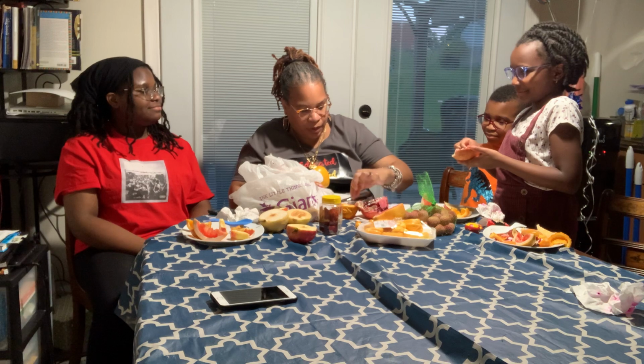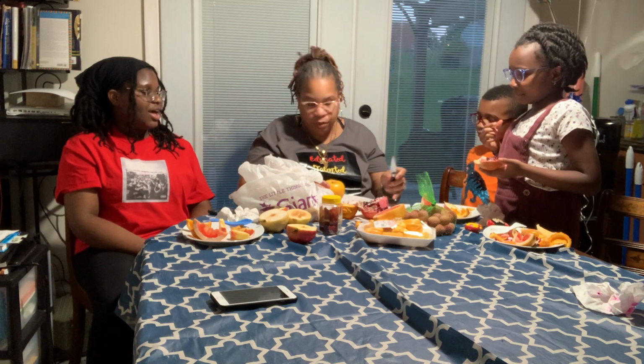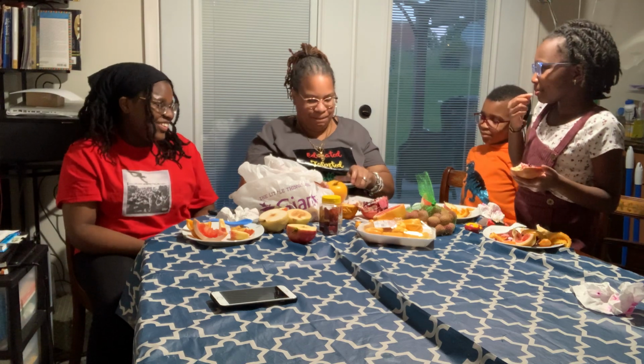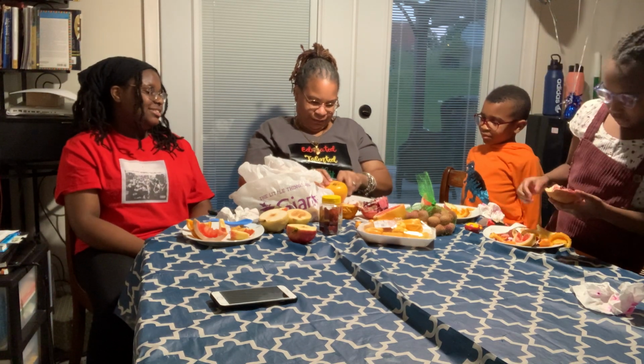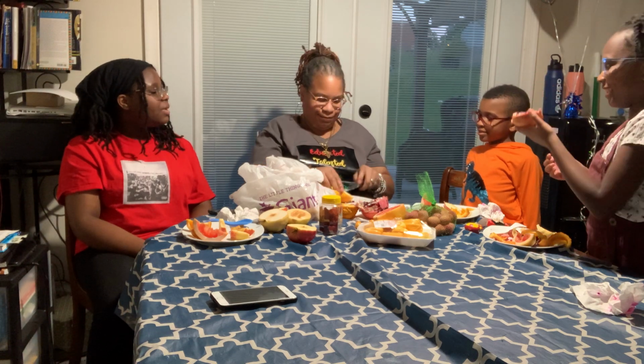Okay. All right. So this is the honeycrisp apple. I mean, it's yellow. It's the opal apple. Ooh, it's an apple? I didn't know this. I stole these. I mean, we bought it at the store.